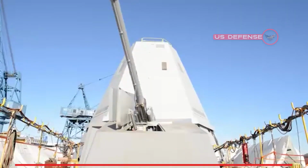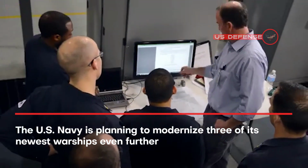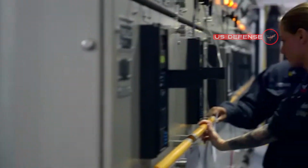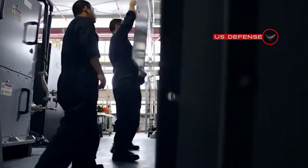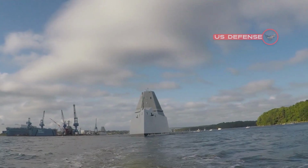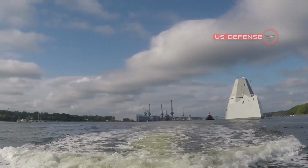The U.S. Navy is planning to modernize 3 of its newest warships even further, giving them new capabilities that will enhance their ability to interoperate with other ships and planes and further protect themselves from attack. Specifically, the 3 Zumwalt-class destroyers, built with stealth in mind, could receive upgrades allowing them to take in, share, and receive data from the rest of the fleet, disable drones, and hunt submarines.